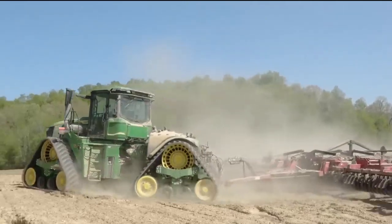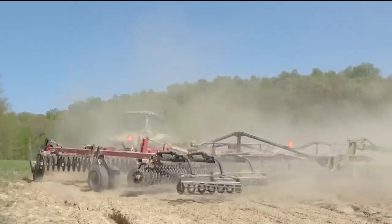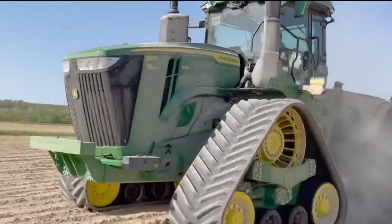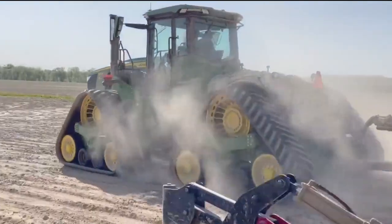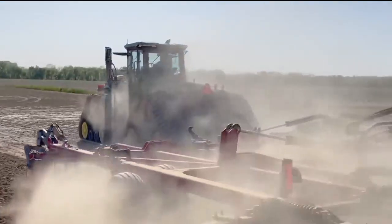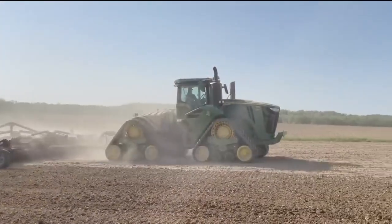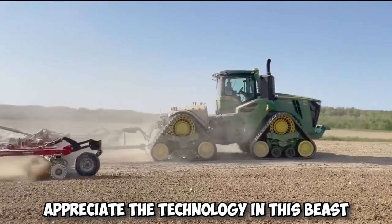They built the thing for precision farming. All those sensors, auto steer, heck, you can monitor fuel efficiency from your phone. I know some of the old-timers scoff at all the touchscreens, but honestly, it makes setting up and tracking the field work way easier. I'm telling you, when it's a long day and you're not fighting with the controls, you appreciate the technology in this beast.